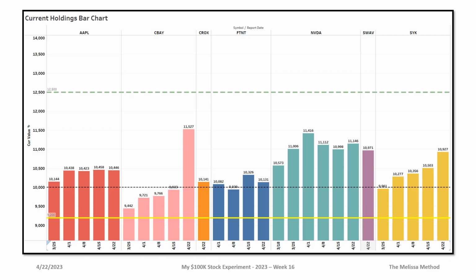My current holding bar chart shows 1 bar for each week or portion of the week I've held the stock. The yellow line at 9,200 is my maximum 8% floor. The dashed black line at 10,000 is my initial B1 purchase, which this chart is just showing my B1. And then the 12,500 dashed green line is my profit target. So I'm trying to get up there in the 8 weeks.